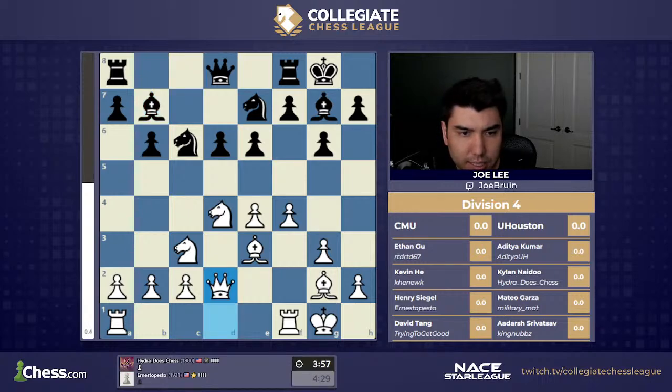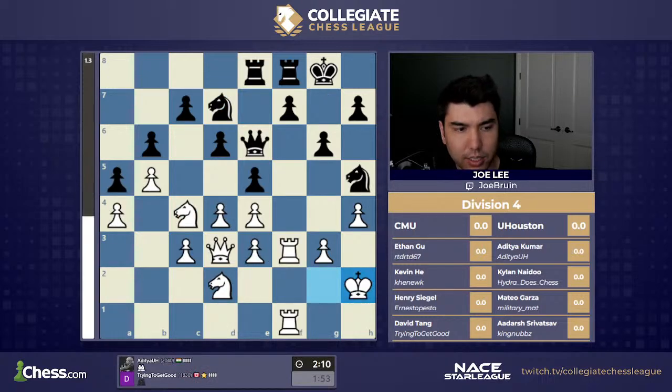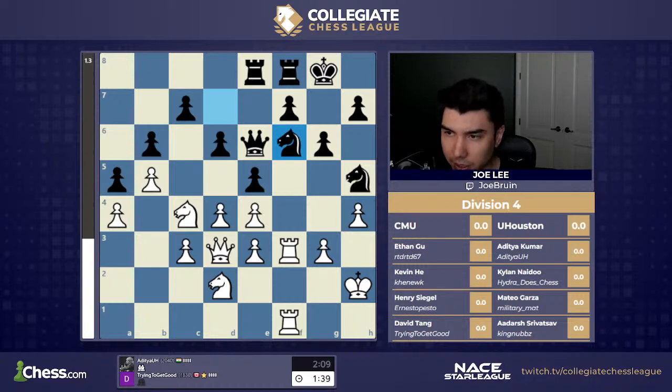And the last game that we haven't looked at is Houston's top board. This is Aditya, who is 2000 rated. He's taking on David Tang, who's trying to get good. And David is the board 4 from Carnegie Mellon. So Carnegie Mellon definitely has the rating advantage. They have the strongest player, Ethan, and they have the highest rated board 4. So their team average is a bit higher than Houston's, so they're definitely the favorite.